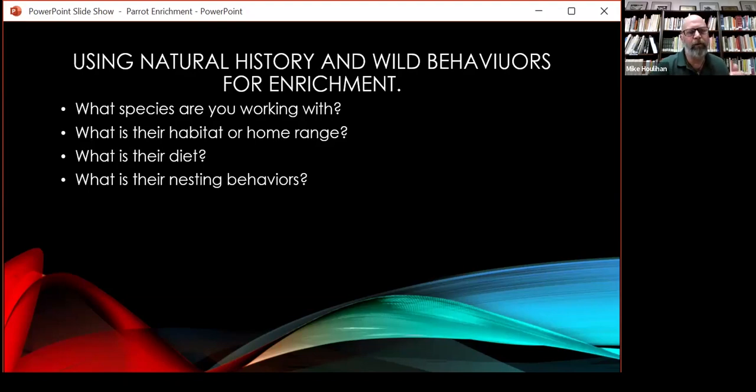Nesting behaviors are also something to look at if you are going to utilize an animal's natural nesting and courtship behavior. Finding out what they do in the wild is going to be extremely important. Are they, obviously with parrots, there's a lot of overlap with things like cavity nesters. Most of them are, but are there exceptions? Are there ones that aren't? Are there ones that prefer a certain type of tree or a depth of nest? Again, all that information is available out there from researchers, and it's extremely important and would be very helpful.